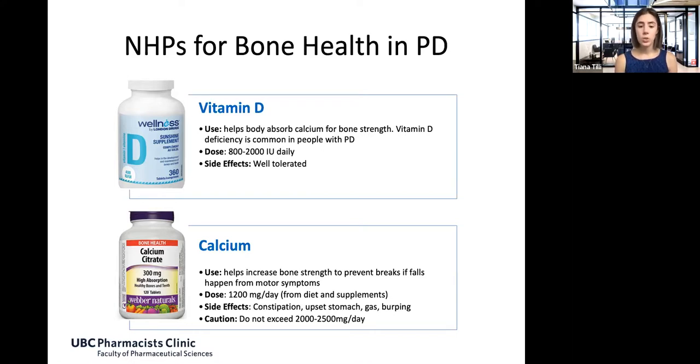Osteoporosis Canada has a great calcium calculator on their website. Then you can use it to see how much calcium you might need to supplement from a natural health product. Keep an eye out because a common side effect is constipation. So see if that's happening. And if so, talk to your pharmacist and we can see how to address it from a lifestyle and medication perspective.